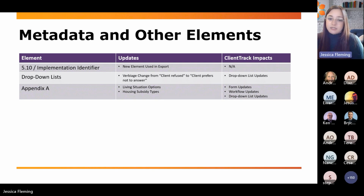And then we've mentioned this a couple of times, but Appendix A is all of your living situation options that are used for exit destination, prior living situation, and current living situation. All of those have been renumbered, and some of them are being recategorized into temporary versus permanent housing situations. Hopefully that will make everything a lot more streamlined, but it will certainly be an update to forms, to some workflows, and also drop-down lists. So just something to keep in mind as we're looking at what is getting updated.